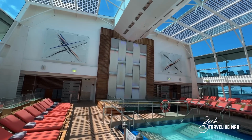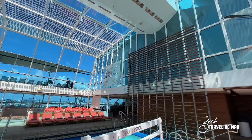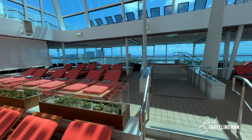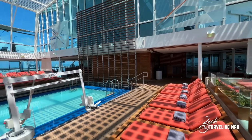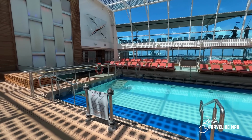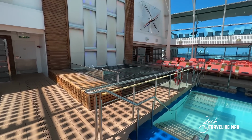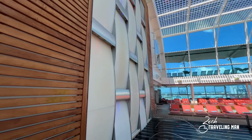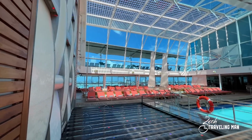Adults only area, completely covered from the rain, the excessive heat, the elements. This is gonna be a great place to just hang out. See, there's a hot tub over there, and also a hot tub over there. And then of course the pool in the middle. And then these fountains that I'm pretty sure you can't get in. And then a waterfall, a little feature coming down here. I'm impressed with this. I like this so far.